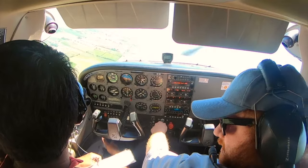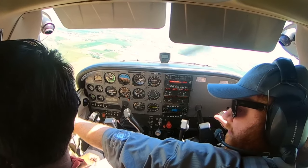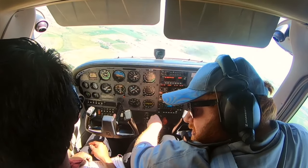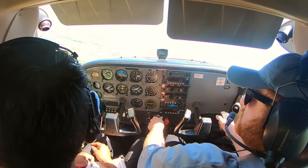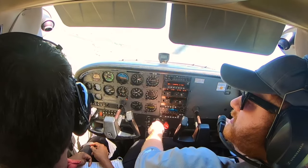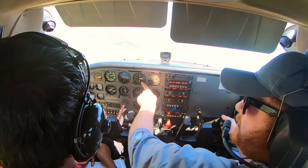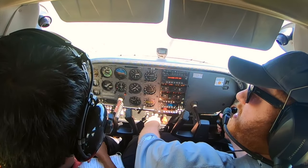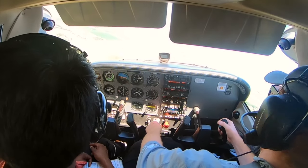So that's the field right there, the light yellow one. I'm aiming for that one. That gives us the most distance. I think that was 1,000 feet. What I'm gonna do is I've got about 700, 600 feet to lose. And I want to be abeam.